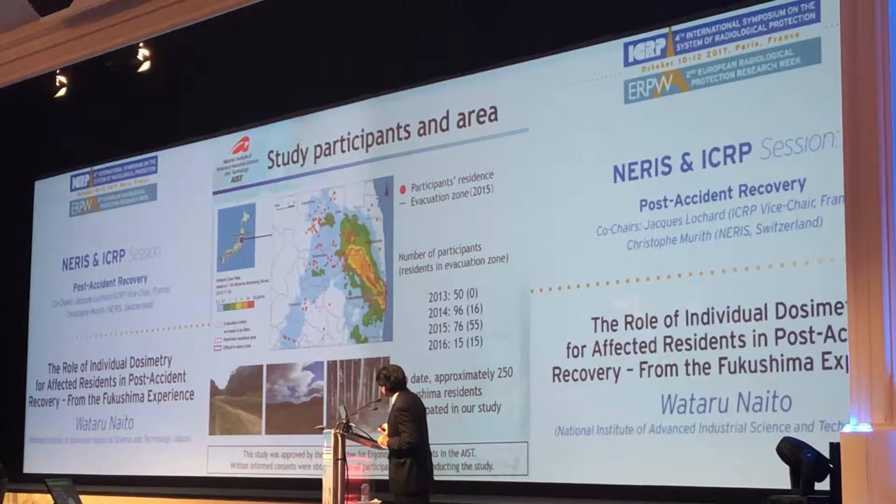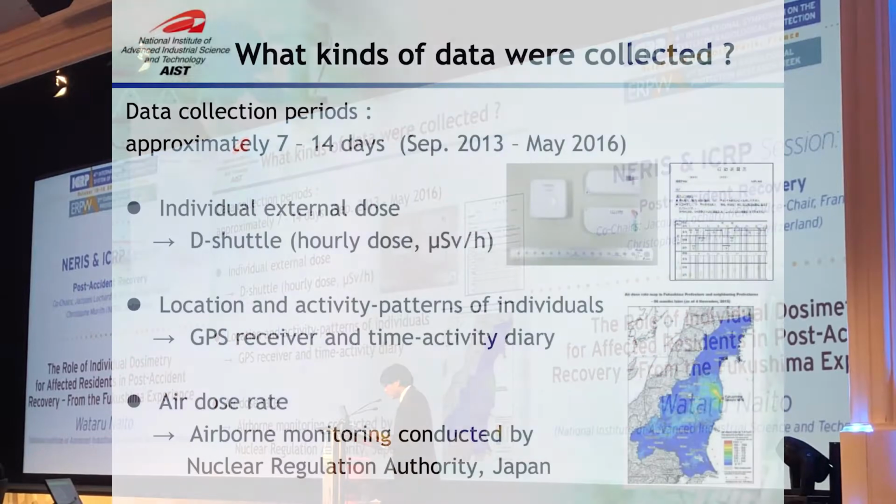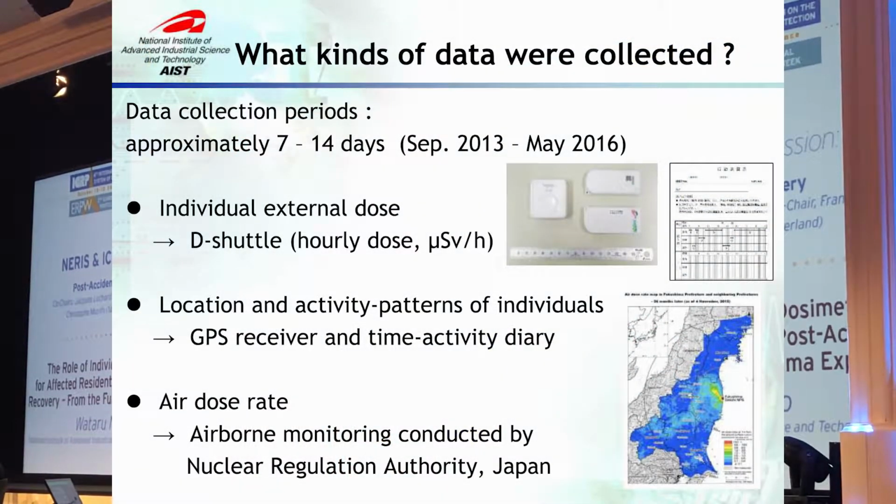I think this end of this March. So to date, approximately 250 Fukushima residents participate in our study. Actually, more than 300, in fact. The data we have analyzed and also have informed consent is about 200 people. So what kind of data did we collect?